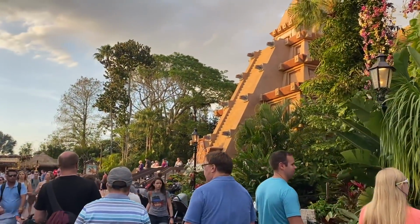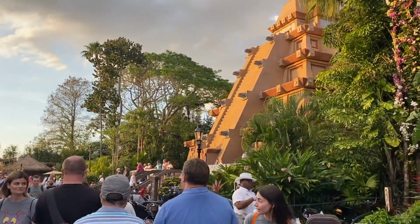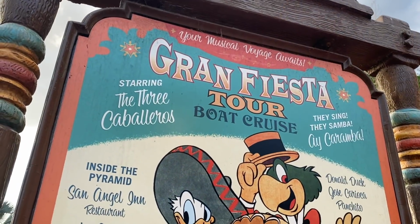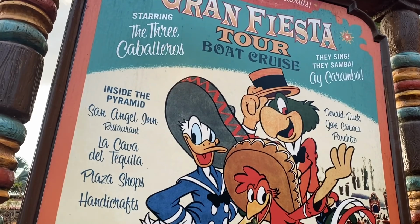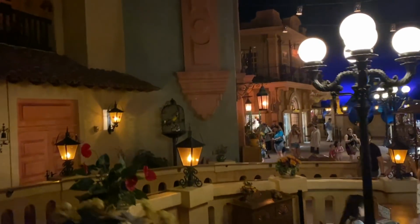Hola from Mexico. We've made it to our last country around the world, and to see the fun facts on this one, we have got to go on a special tour. A special Grand Fiesta tour, to be exact. Some of you may remember that the original attraction here in the Epcot Pavilion was called El Rio del Tiempo, and it was still a slow-moving boat ride, and it took you through Mexico.